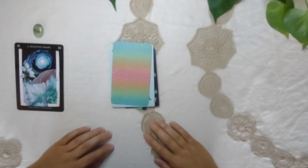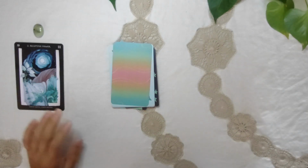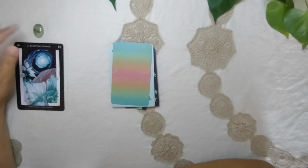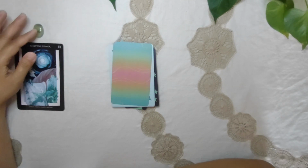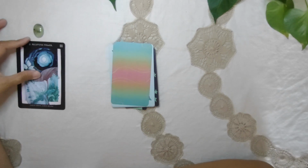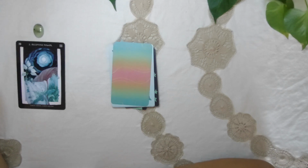Hello, pile three, welcome to your reading. You selected the card Receptive Power, Hexagram 2 from the Visionary I Ching Oracle. And you also selected the Prehnite crystal. So I looked up Prehnite, and apparently it could be helpful for lucid dreaming or communication. So I think that you perhaps recently have been getting messages from your guides, perhaps more messages than usual, more signs.